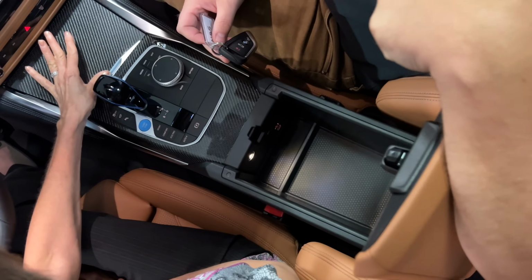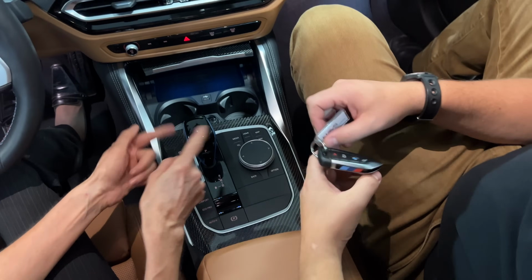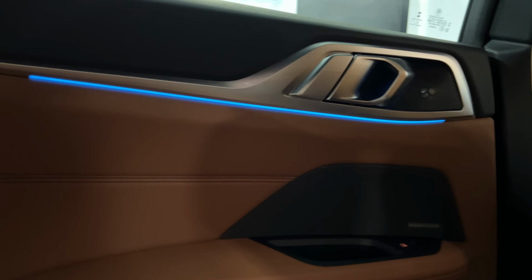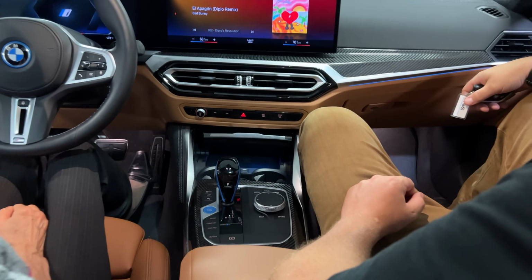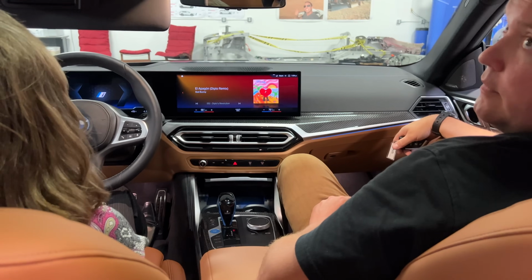And another storage space up here, right? Yep. And the blue details everywhere, right? The door trim with the lighting. I mean, the blue details are everywhere in the car. It's their new EV sort of highlights, which I think are really quite nicely executed.